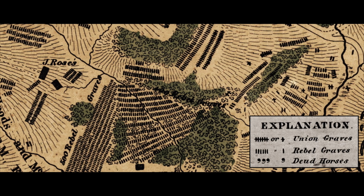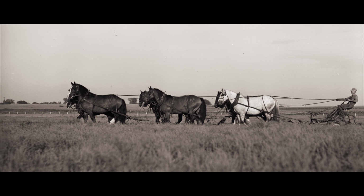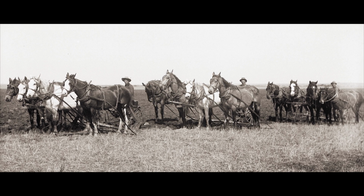For 9 long years, the Confederate dead lay in shallow graves and trenches here at Gettysburg. Now get this, many of these fields were still actively farmed, which meant that horse and plow would often till the ground and disturb the bodies. But it was much worse than that.